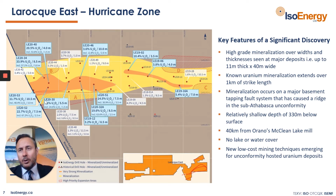You can note in this map here a number of areas where we haven't closed off the deposit. And this is important because our next drilling campaign will be targeting these zones to look to expand the mineralization and deposit that we've got. Very importantly, we're in an excellent location. We're not covered by any bodies of water there, and we're only 40 kilometres away from that major mill, which I should say is underfed at present.